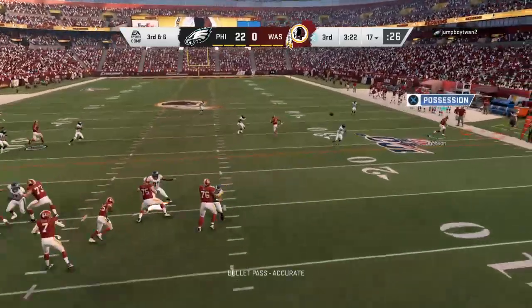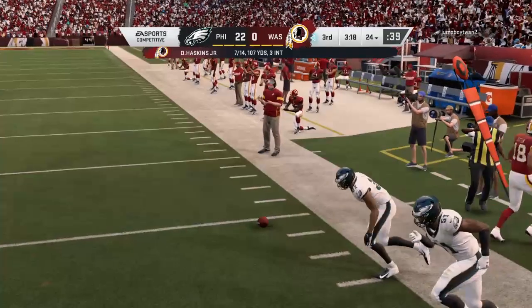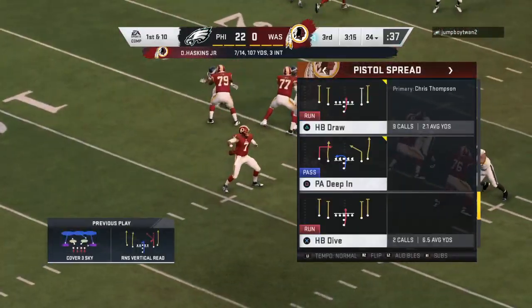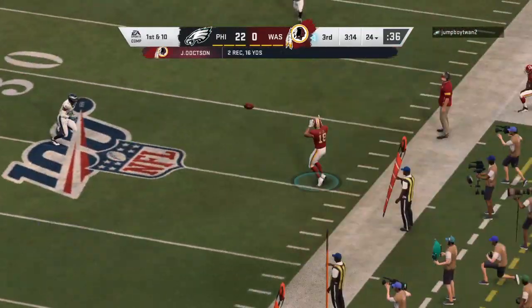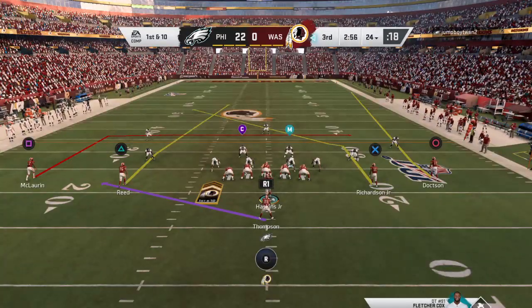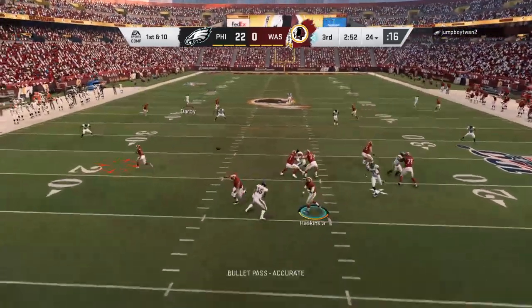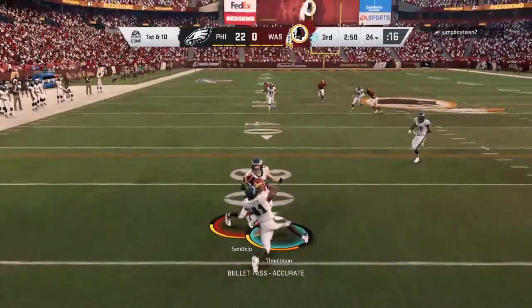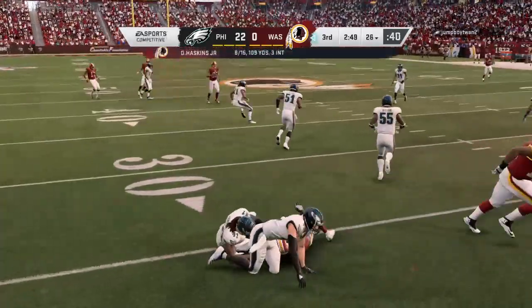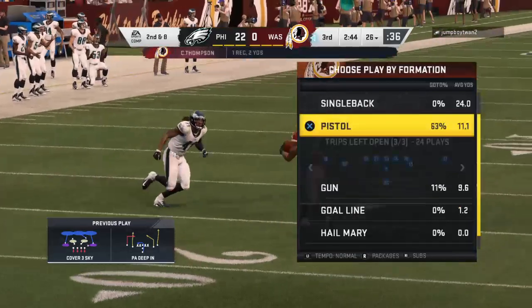3rd down, here's Haskins. It's brought in by Doxson. Josh Doxson. A gain of 6. That's good for Washington Redskins. On 1st and 10, it's Haskins. Looking left side, and he's got a man. That's Thompson. It'll be a 2-yard gain, and it'll make it a 2nd down.